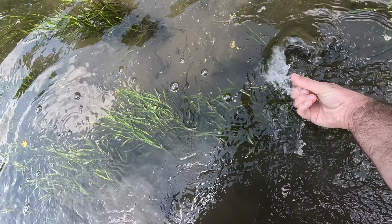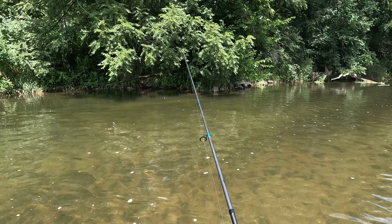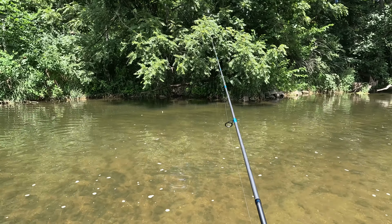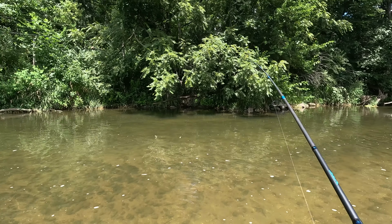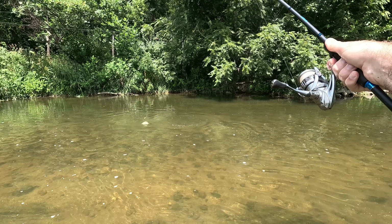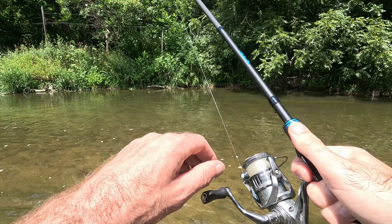Cast back in that, right on the edge of the shade. There's a bunch of bricks on the bottom. There's one. Oh yeah, this might be bigger than the other one. I'm not sure yet.